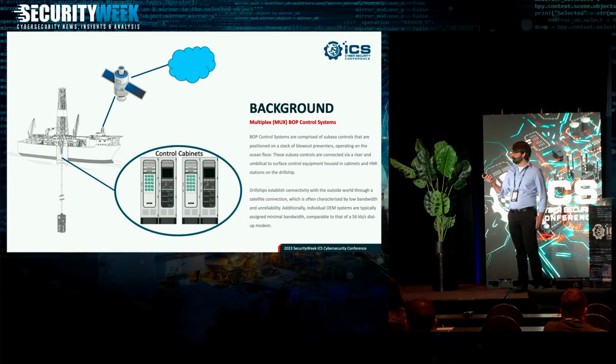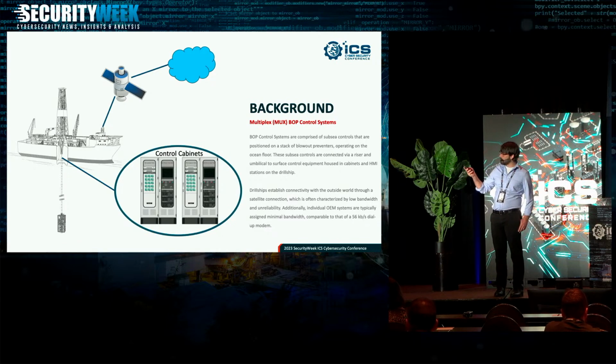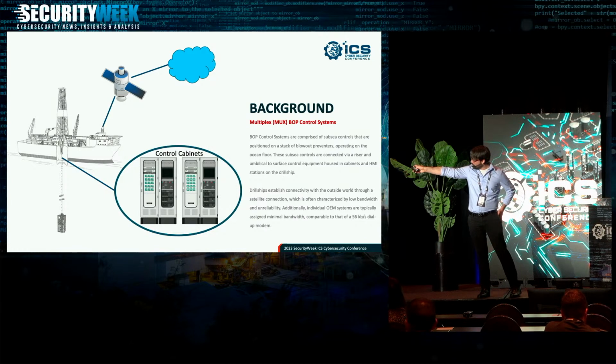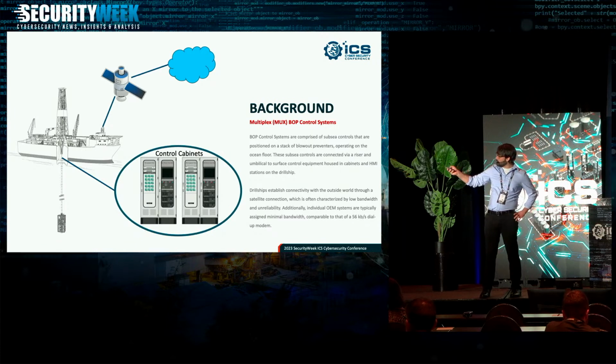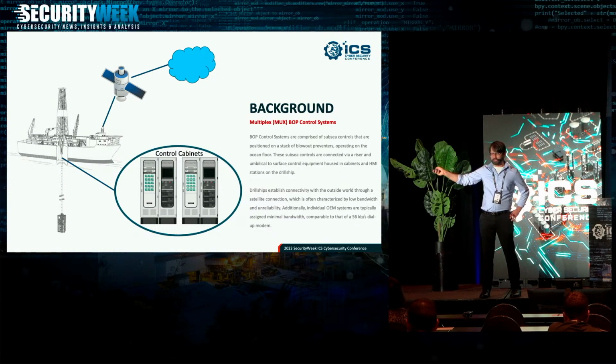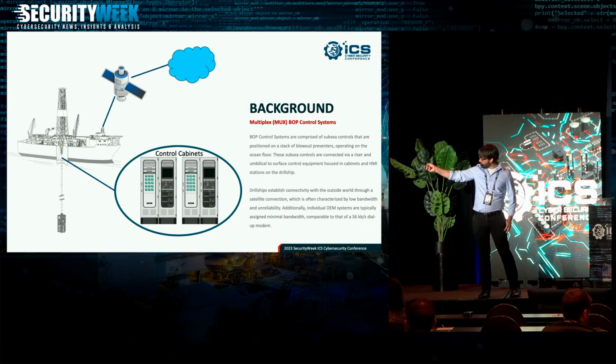thing. And then that communicates back to a second control system that is located on the drill ship itself, and you can kind of see that called out here in control cabinets. That is a surface control system. And as far as the electronics, OT, and cybersecurity piece is concerned, this is where all the action happens, right? So all the controls equipment is located in cabinets that sit in a secure room.